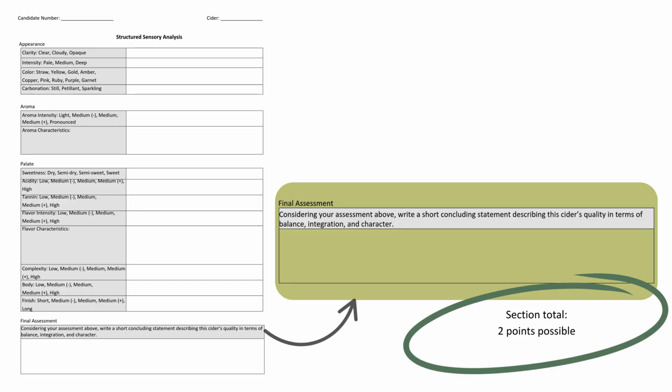Balance refers to how the elements work together. Integration refers to the cohesion and harmony of the individual elements, and character is the summation of a cider's overall nature.